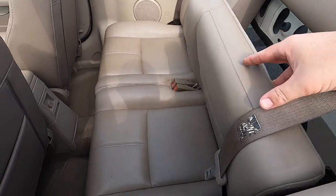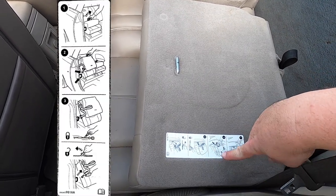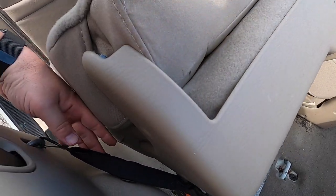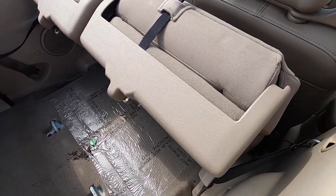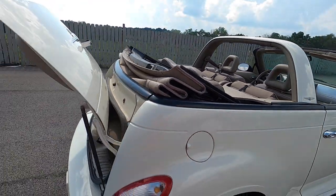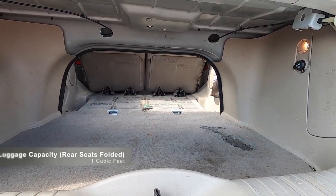All right, so you just take the seat bottom cushion here, kind of move the seat belt out of the way a little bit. And you can see there's actually a little label here. Pull up on this little loop. So basically you take this little tether and you latch it into here. All right, so here is the view with the seats in the folded and tumbled and locked in place position. As you can see from the trunk, it does extend out very nicely.